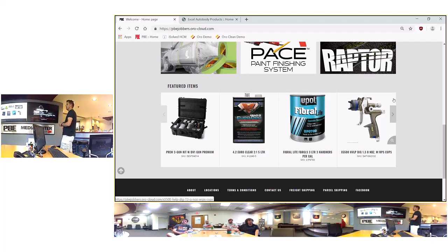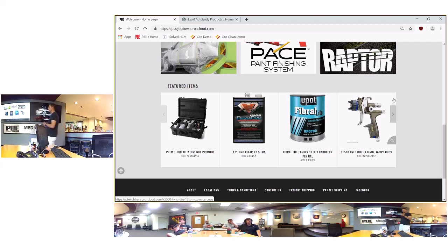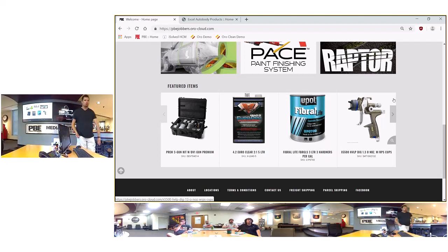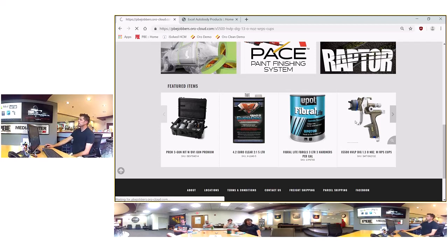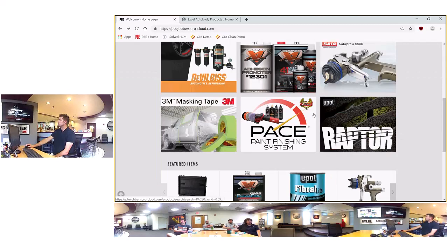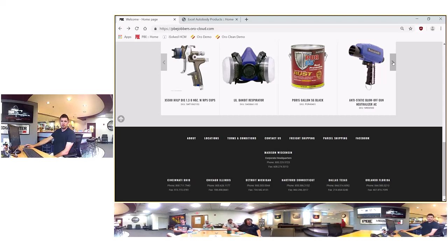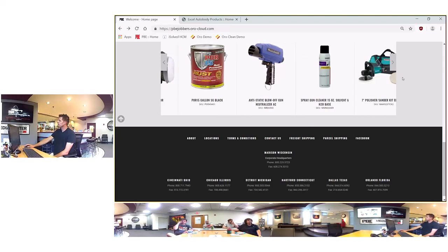The next one down are featured products, and I can control this at the drop of a hat. So if you see a product that we have on special that isn't necessarily here, let me know. I can add it right away. Essentially, these are all just products that are on sale at the current moment. I've got them on promo, and they can click on this one, and it will take them to that product page for that item. But then they can come in here and see what else is featured. So I have a number of different options in here for them.